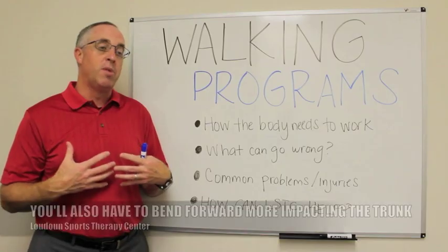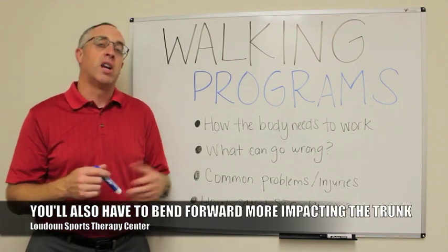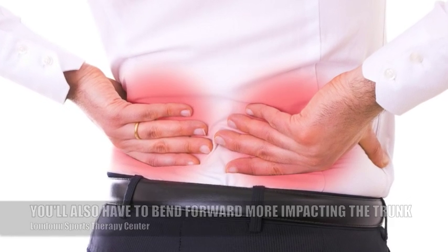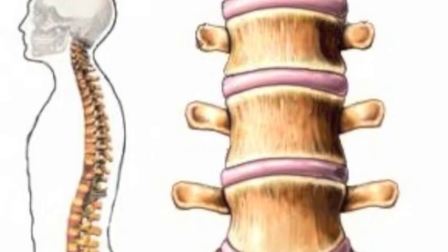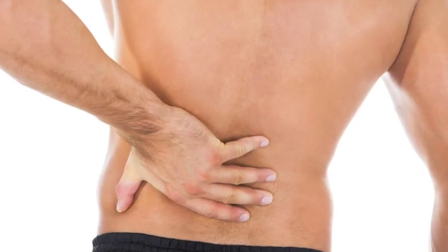It's also going to cause me to have to bend forward at my trunk to propel myself forward a little bit more. What's that going to do? It's going to put more stress on my low back, potentially irritate a back problem or cause a back problem. Take a back problem that's just been muscular and turn it into something that's disc related. Start to give me some nerve problems, some pinched nerve problems, etc.